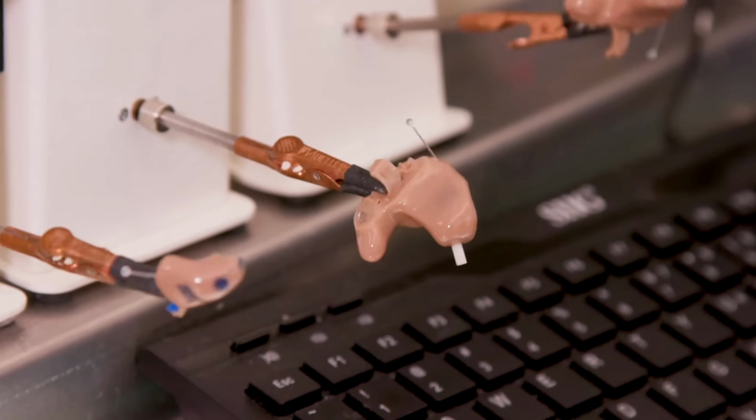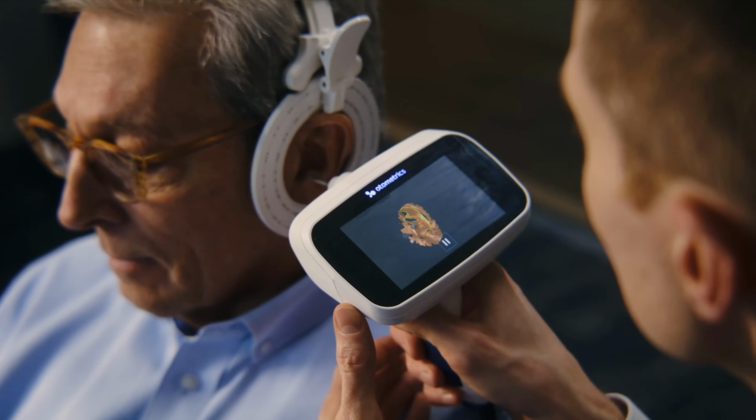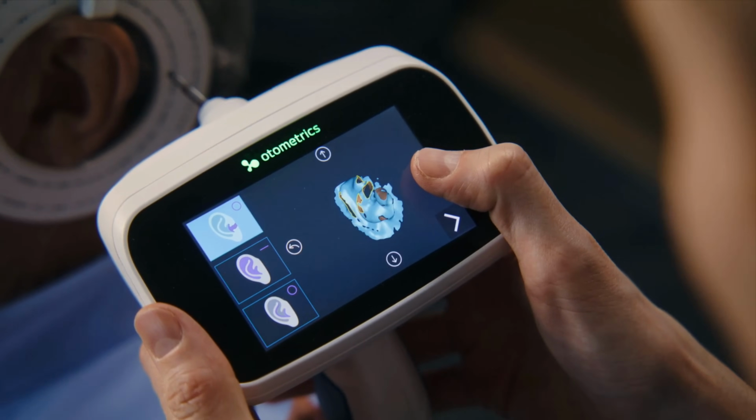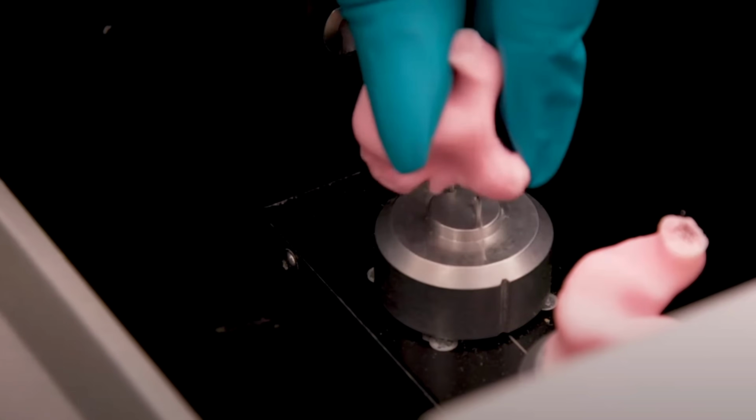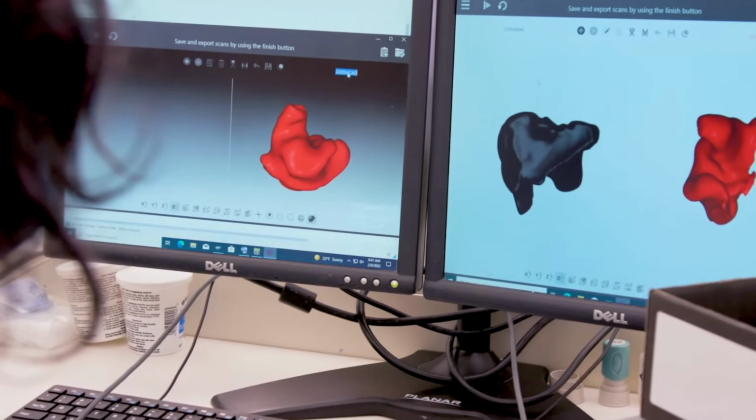One brand new feature is the ability to submit 3D ear scans from the Naida Otoscan rather than physical silicone impressions to create these ear molds, which not only results in an incredible fit, but also cuts down on production time since you don't have to mail anything in.